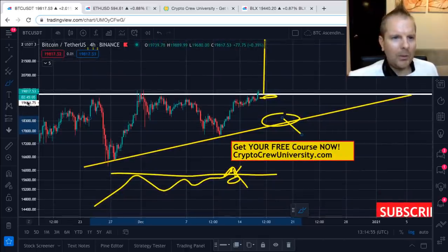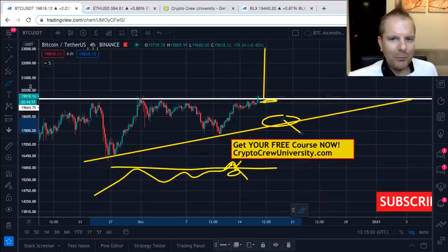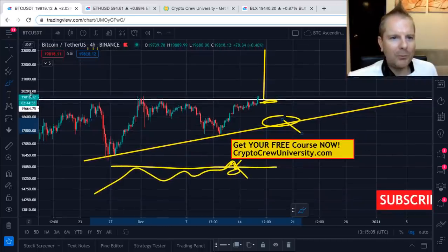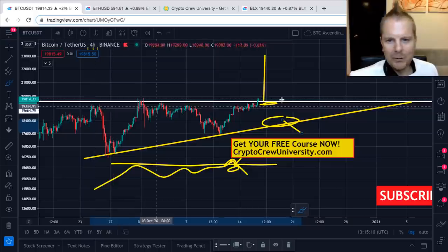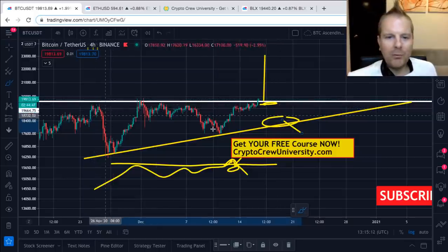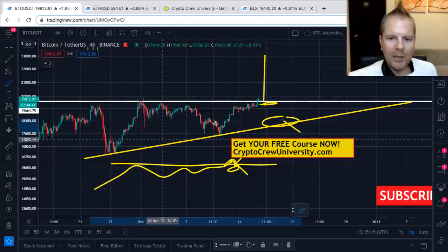So here we are. We're at 21,500. We're still going. We are still moving. Here we are. We have reached our pinnacle. We have reached our peak. Now you can start to see, okay, we've been forming this for 3 weeks. We've battled up to the resistance zone a handful of times. We battled down. We're forming higher lows.